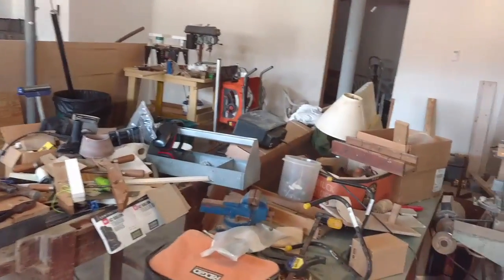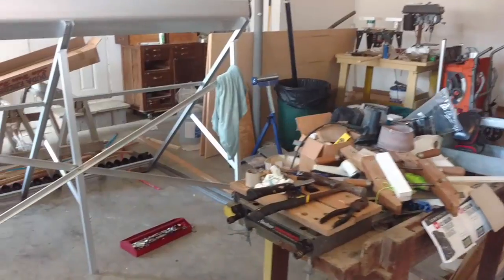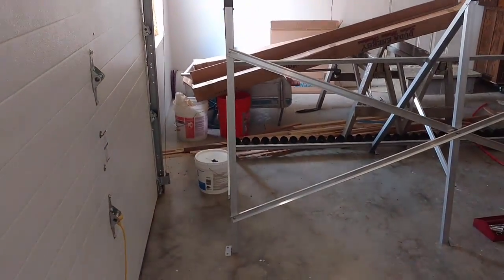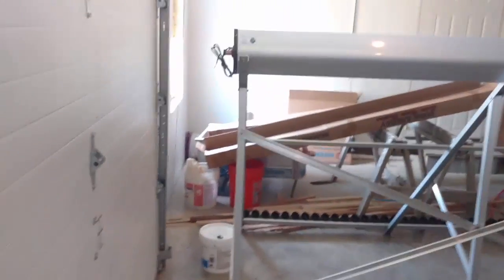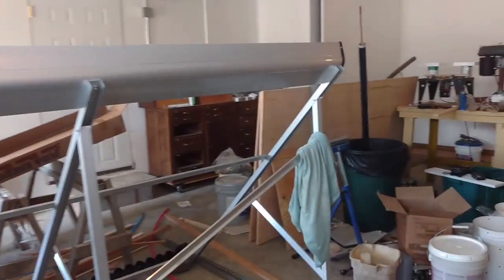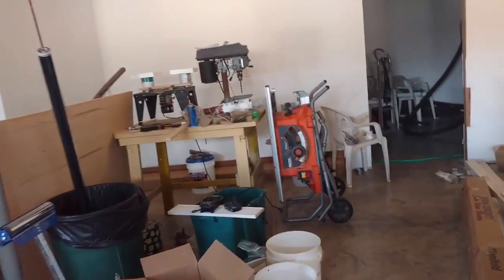So this is my very messy shop, but slowly getting organized. Emphasis on the slowly. This is one of the frames for the hot water solar heating system that's going to go up on the roof. There are 3 of these, each holding 30 what's called evacuated tubes. So here's one of those, which actually got broken in shipping.